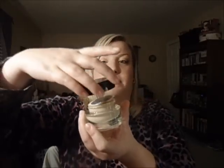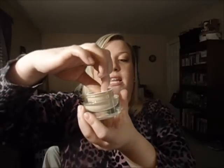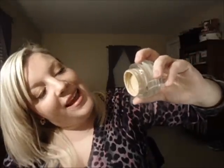It's in a little tub, so you turn off the lid. There's this little cover, and I tend to keep it on so I don't get it everywhere. It's almost a gel-like consistency. Let me see if I can show you. If you can see, I dip my finger in it, and it leaves an imprint. So I feel like this is more of a mousse type formula than the other one. But I really like this.